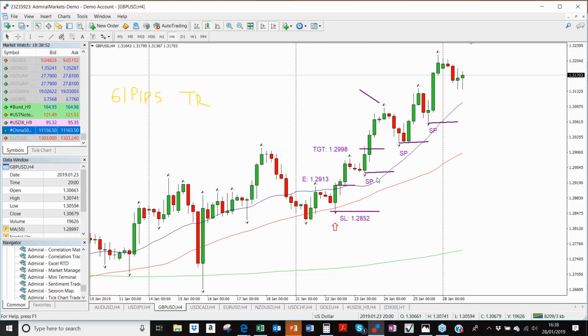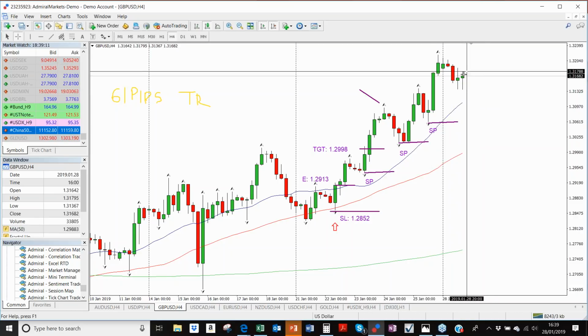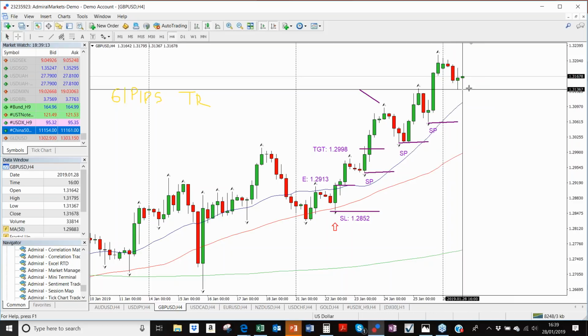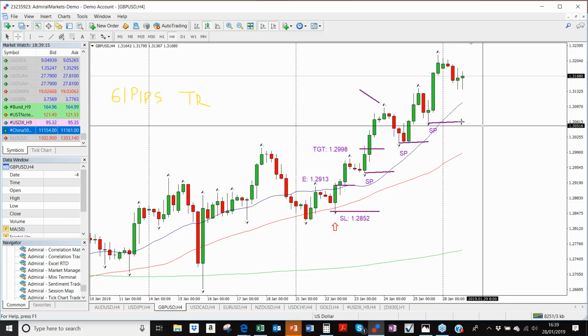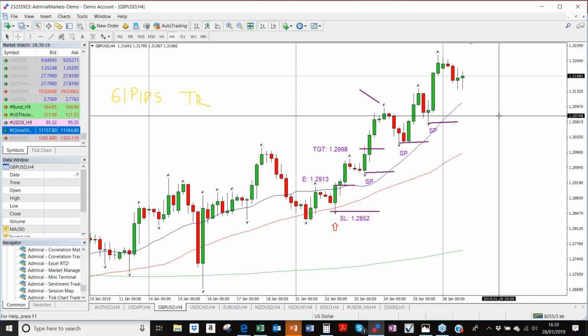Okay, so you can see that would have been moved there as you're just trailing. You're just trailing what is initially your stop loss, which becomes your stop profit as it moves into positive territory. And as that moves on, you'd still be in that trade, and you'd be waiting either for price to form a new fractal if price rallies up, or for price to fall down and trigger through that particular area there.